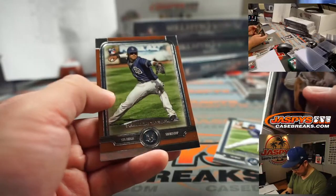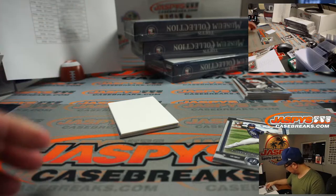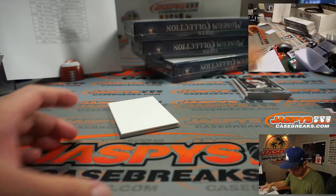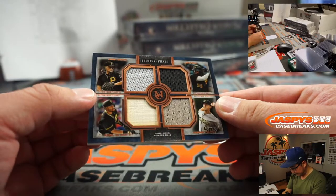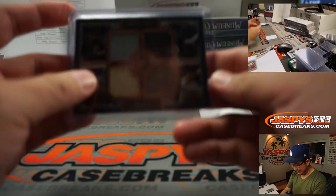There's a Tatis Jr. rookie card and a Tatis Jr. rookie card bronze. Padres, that's part of the high-end 17 number block group. So these are not numbered, so they'll be randomized to one person in the break. And we got a quad relic, primary pieces, 9 out of 75, all Pirates. That's Chris Archer, Josh Bell, Starling Marte, and Jameson Taillon. Pirates are part of the 18-teamer. And that goes to Matt McLaughlin with Pirates 9.